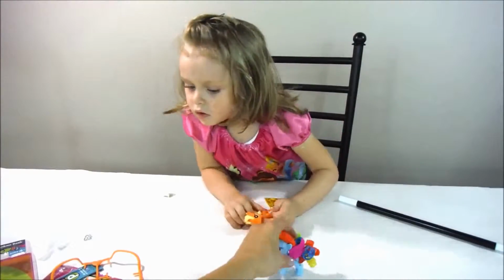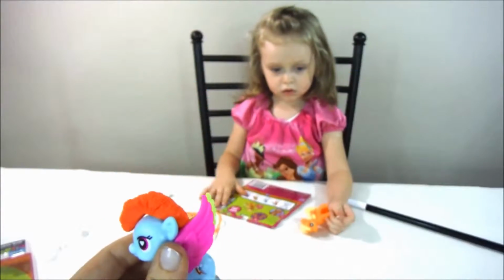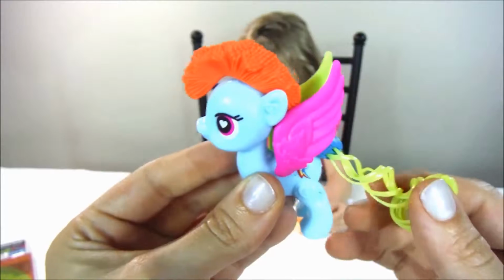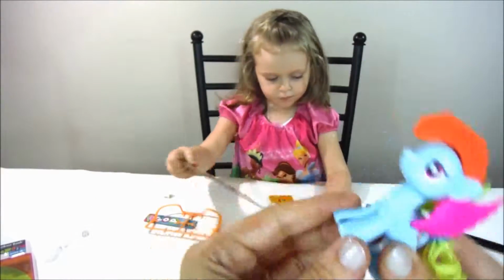So, let's see. Say we don't want this tail. So we take that off and we switch it to this one. Look how simple and pretty. Now that one's a good looking Rainbow Dash.